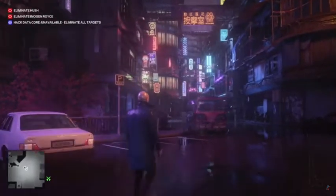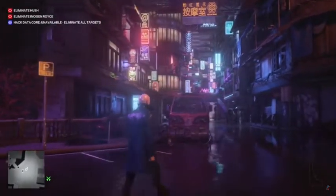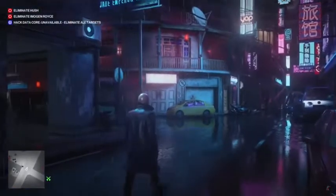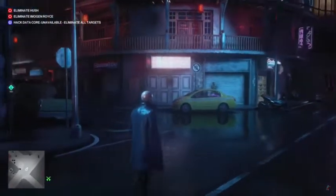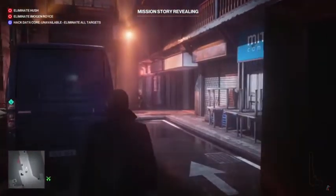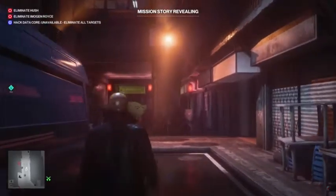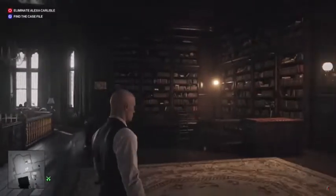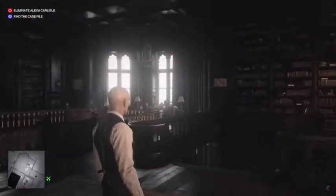This area is firing on all cylinders, and you believe this is a real place. When you walk down those streets, when you see people walking around, you can see this being a real thing, especially if you're playing on PC with all the settings cranked up. Hitman 3 is really an impressive game when it's running on 11, but regardless of where you play it, it's gorgeous and realistic. We also got an honorable mention, of course, Death in the Family, the England level.